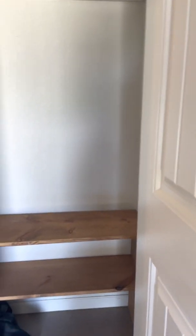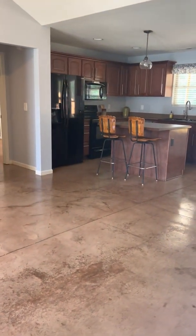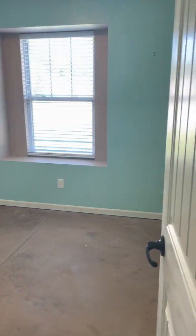Directly in front of me, here's a quick view of the coat closet, and you can see they put this little bench in here for shoes. We're going to go to my right first. On the right are 2 bedrooms and a bathroom. So this is bedroom number 1, and just for reference, this faces the front of the house, and the front of the house faces east.